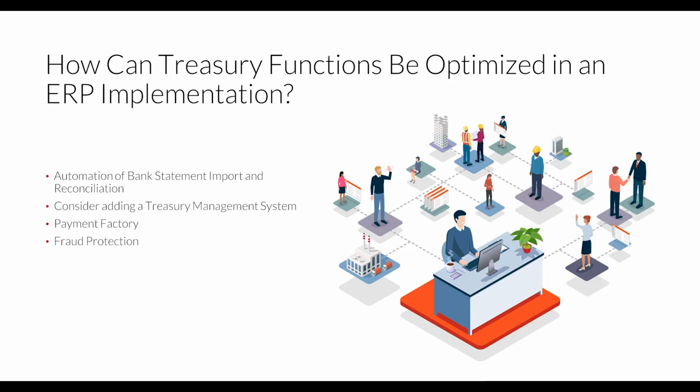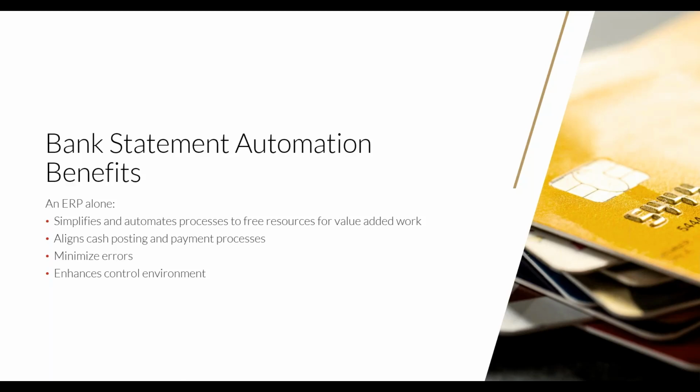Let's look at the detailed benefit of bank statement automation solely within an ERP. The automation of the import and reconciliation process of your prior day and intraday bank statements into your ERP still frees up your treasury resources for value-added work. I had clients who used to spend hours every morning downloading files from the various banking portals. Bank statement automation will also align your cash posting with your payment processes. What I mean by this is that your organization recognizes your cash movements at the same time as keeping track of your payment transaction clearings in the ERP using the automated reconciliation.